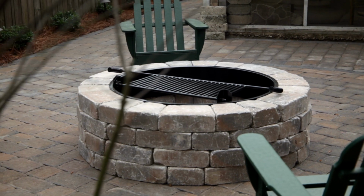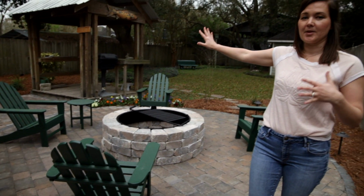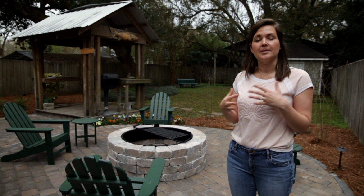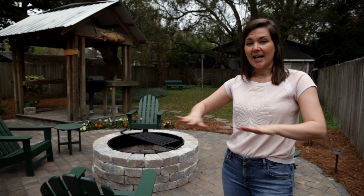Now, the homeowners had a few requests. One of them was this fire pit. One of them was, you can see behind me, there's this cabana, and they wanted to keep the cabana. That was non-negotiable. They wanted to keep that. And so we had to incorporate all of these elements to make sure, of course, that they were in there for the homeowner.